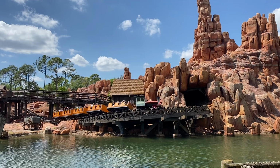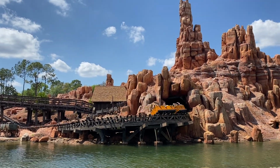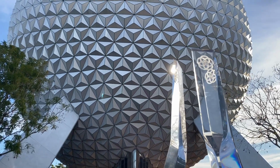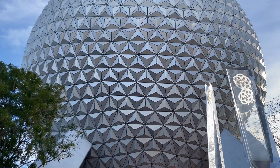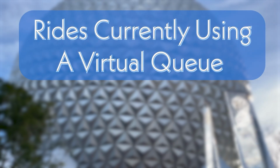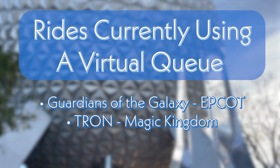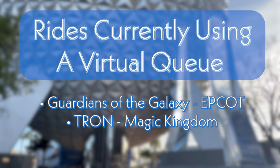So at this point in time, the rides that are offered through the virtual queue can and do change. So depending on what time of year or when you're traveling to Walt Disney World, it's important to keep an eye on that. However, at this point in time, there are two rides. There's Guardians of the Galaxy Cosmic Rewind, which is over at Epcot, and the newest attraction is Tron Lightcycle Run over at Magic Kingdom.